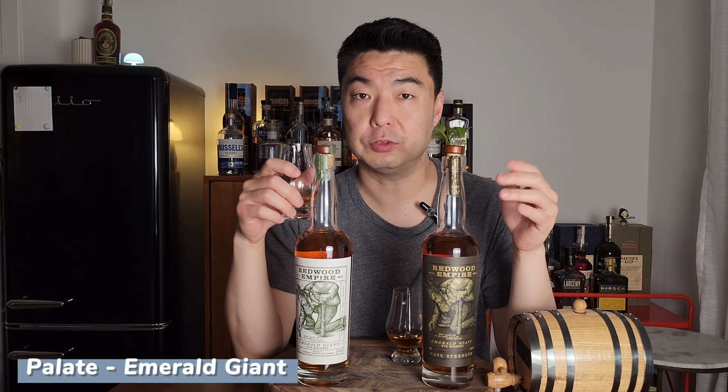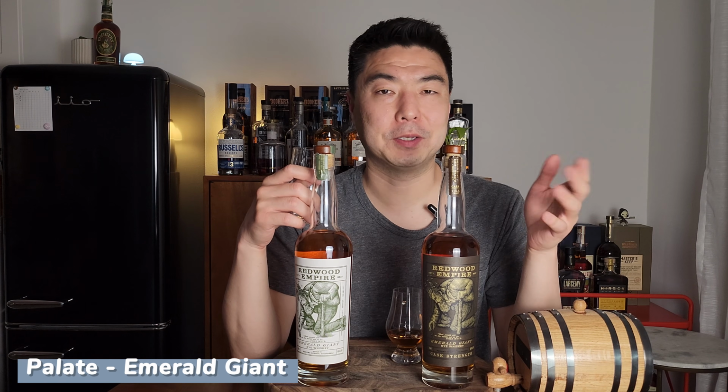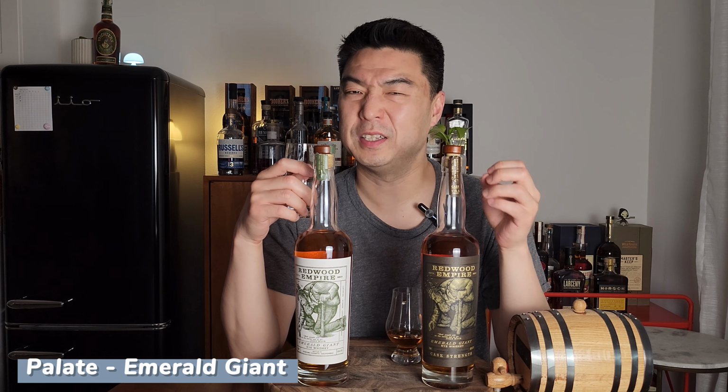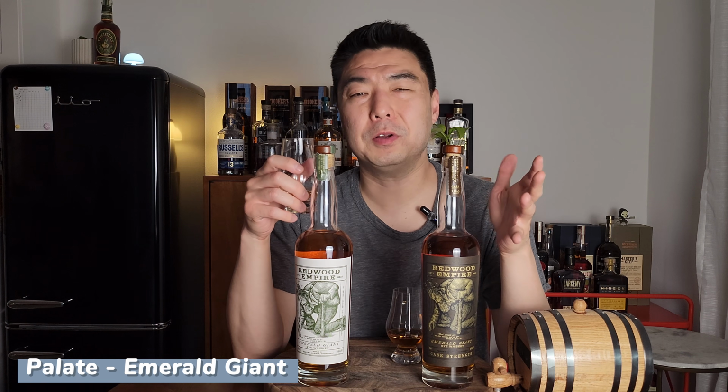And you get a lot of citrus, orange or even lemony, very bright, very, how do you say it? It's a little bit fun compared to the spice. So you get the spice, a little bit of sweet, and then that burst of citrus. Very interesting rye whiskey.